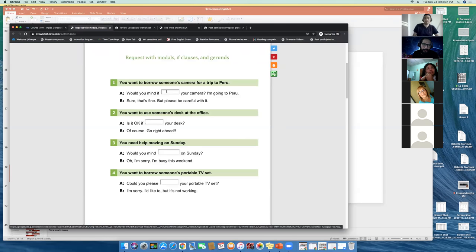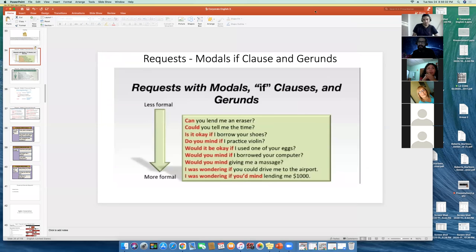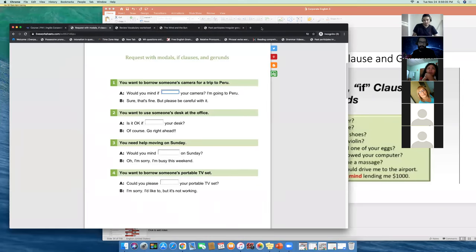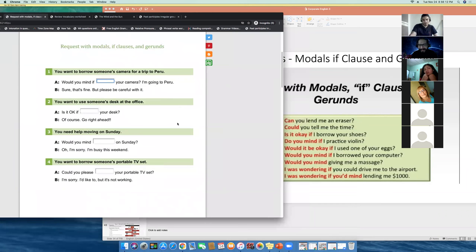So the only thing that we have to incorporate here is the formal request. Would you mind if, and then do the answer, your camera, I'm going to Peru. And then we can work it out and see how that sounds. So based on what we just saw, a ver, lo voy a poner aquí un poquito más al ladito. All right. Would you mind if your camera, what would be the correct way of using the request, using a modal or if clause and a gerund? Or, you know, it could be one of those. What do you guys think is the best way to ask for this camera?